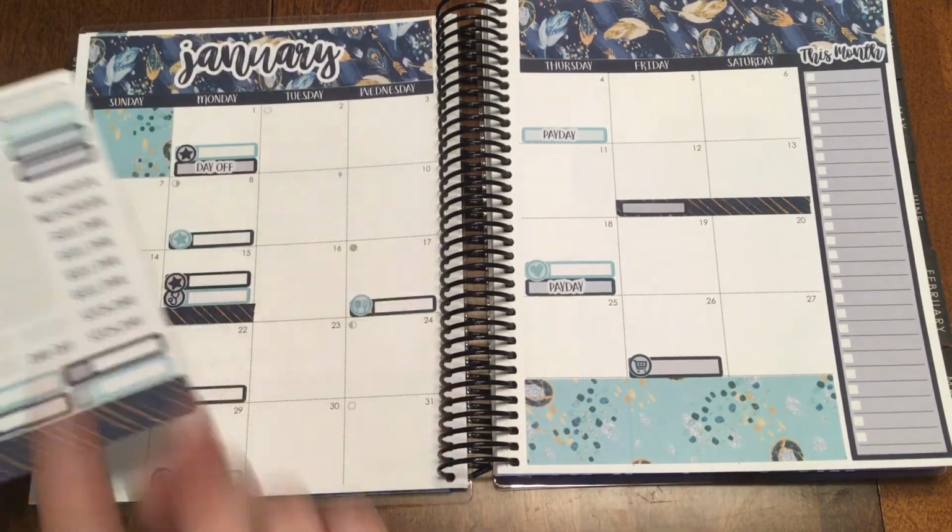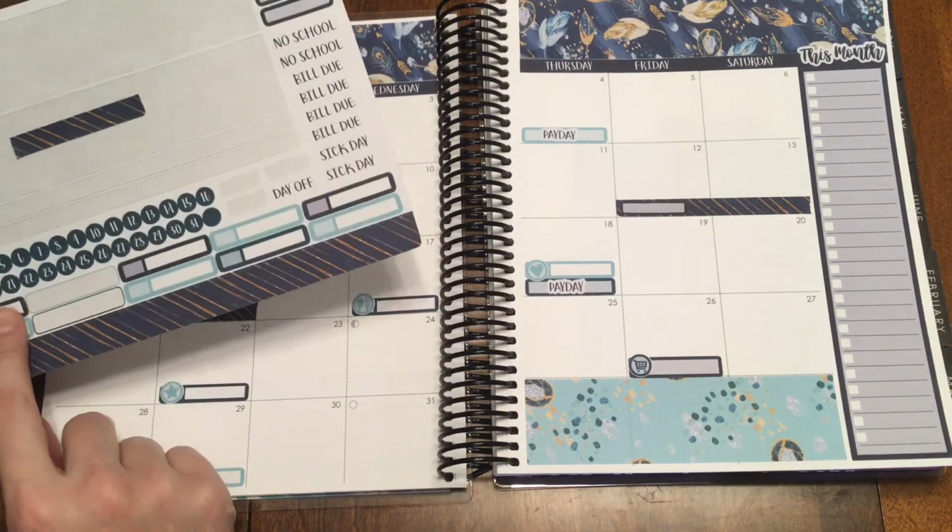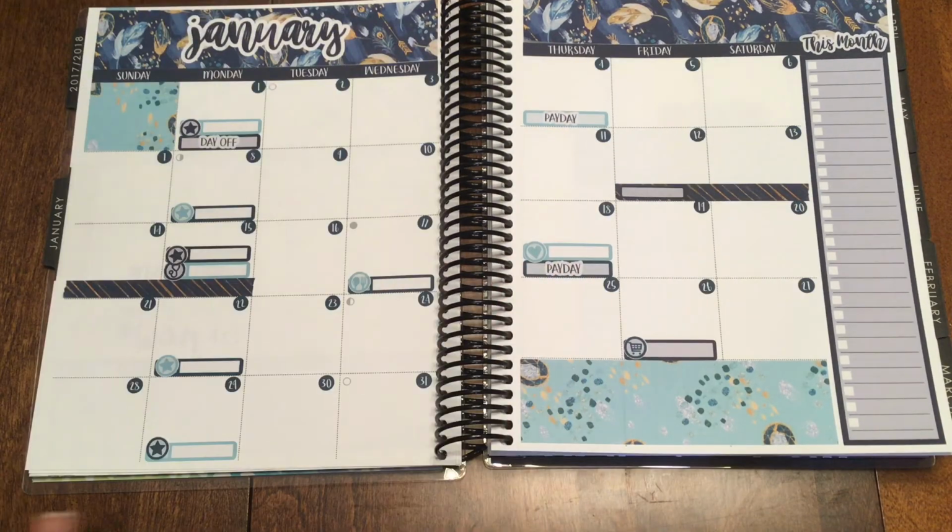Okay, so now I'm going to fast forward me putting down the date dots. So this is what my monthly looks like so far. I don't have a lot of stuff going on in January, which is great because December was a very busy month for myself and my family.